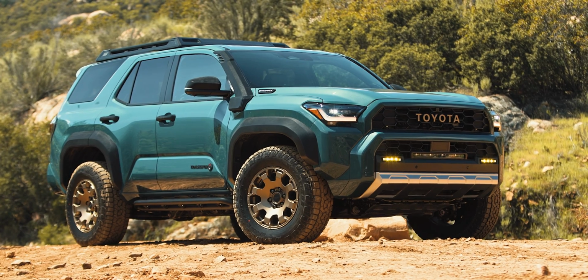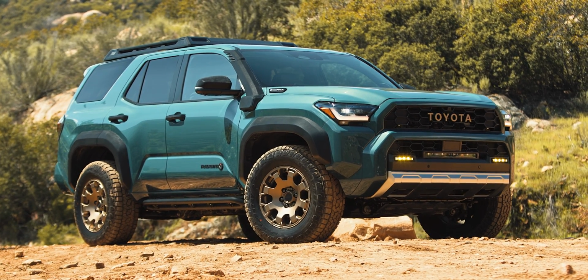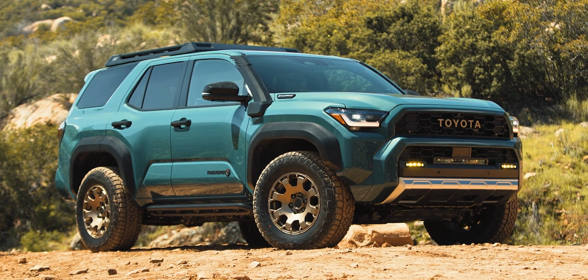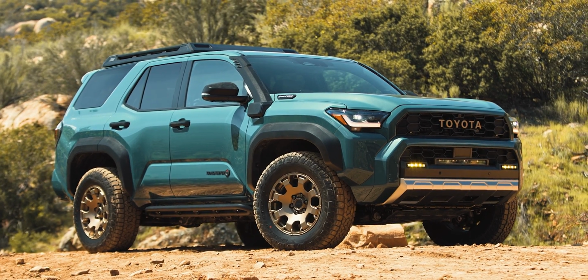Well, it's the moment that everyone has been waiting for. It is the debut of the 2025 Toyota 4Runner. I'm actually out here filming another review right now, but I got the press materials recently and I just had to share them with you guys because this doesn't happen very often. In fact, it doesn't normally happen for more than a decade.